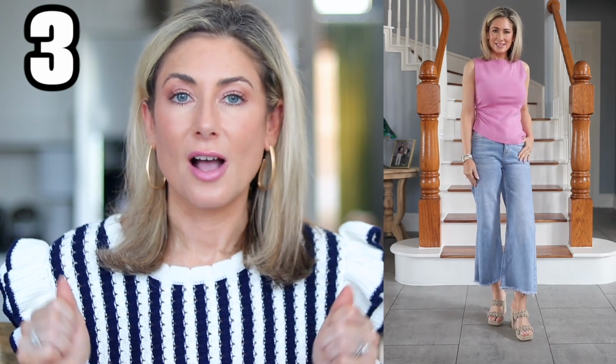Now let's talk about the jeans. Wide leg jeans are very popular right now. I like this lighter wash color. I like the raw hem. This is the same brand as the dark wash jeans that I shared with you. So really soft, really stretchy, very forgiving. So again, if you're in between sizes, I recommend sizing down one.